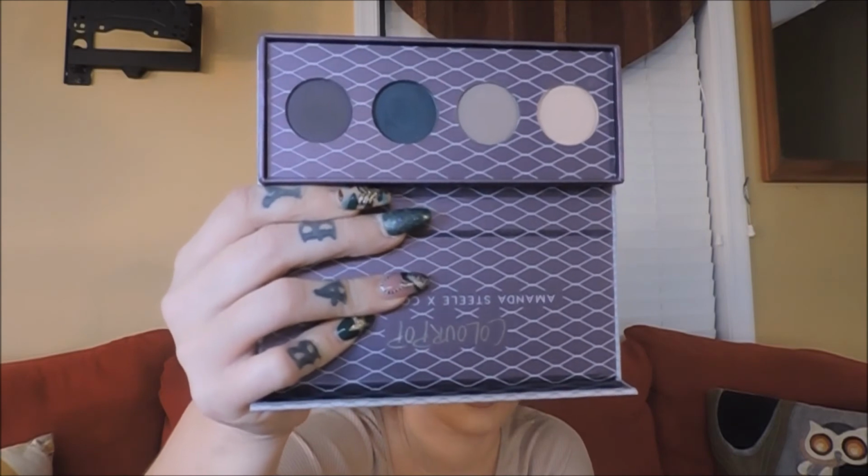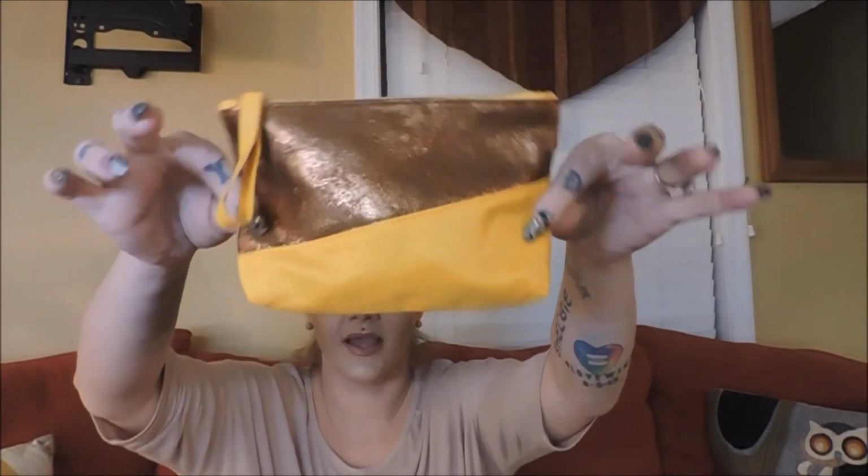I like Ipsy. This month, I got a little surprise with my Ipsy because I used my points. So I chose to get the Weekend Warrior Amanda Steele times ColourPop. And these are the colors that came in it. I was like, what? I think it was only like 800 points or something like that. And it was actually available. It wasn't gone. Usually all the good stuff's gone by the time I look at it. But that wasn't, so I was like, yeah, I'm getting it. I was happy. But this is what the bag looks like. I think it's cute.